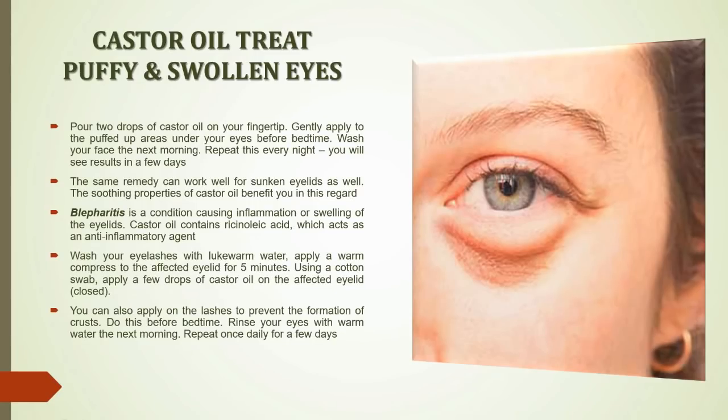We can also treat puffy and swollen eyes with castor oil. You just pour 2 drops of castor oil on your fingertip and you gently apply this to the puffed up areas under your eyes before bedtime. You wash your face the next morning and repeat this every night, and you will see results within a few days. The same remedy can work very well also for sunken eyelids. The soothing properties of castor oil benefit you in this regard again.